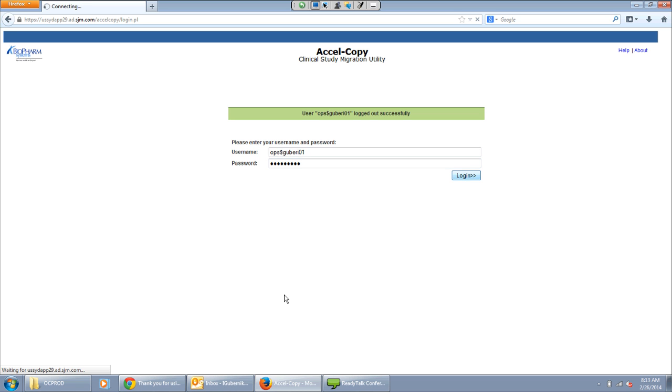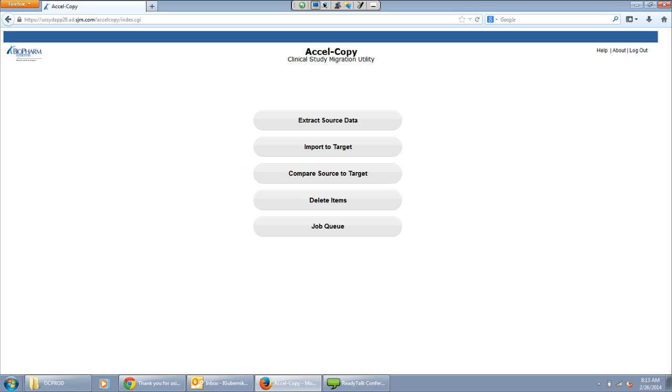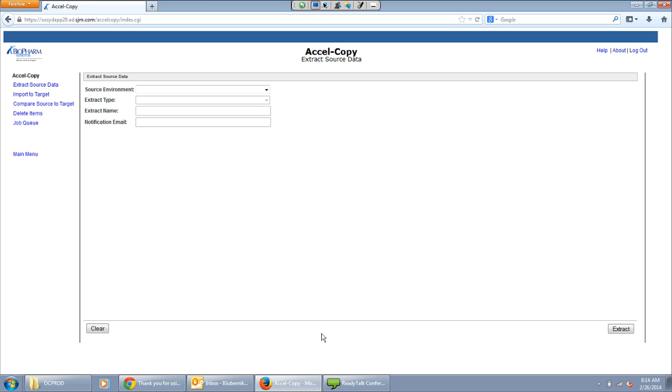Okay. So when I log into Accel-Copy, this is the main interface that I see. The first thing I do is create an extract of the source data. I select the source environment, which is going to be production. Then I select the extract type. I'm going to do full study and global library.